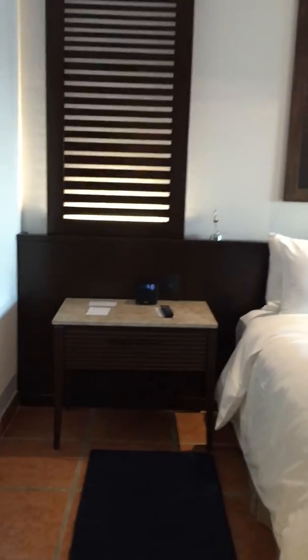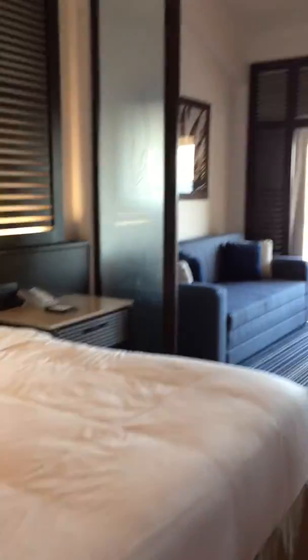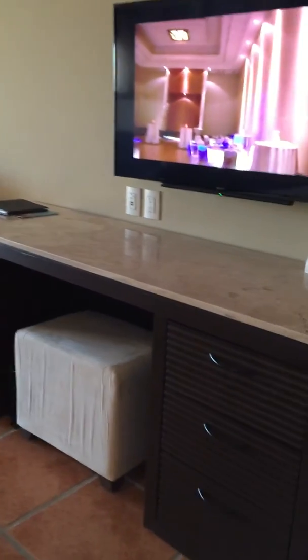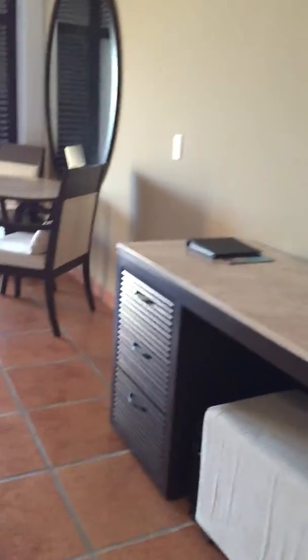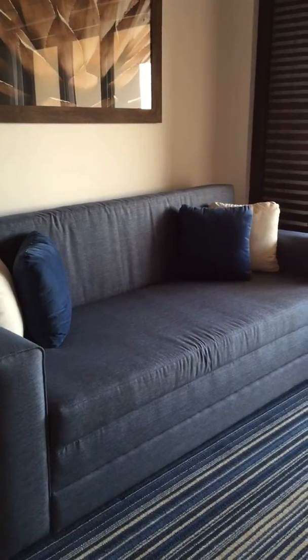Master bedroom is gorgeous. 2 bedside tables, huge king-size bed, so comfortable. Plenty of storage on either side. You also have another sitting room here and pull-out sofa here. Lots of space here. Now, what is the best part of this? It's gonna be the view.